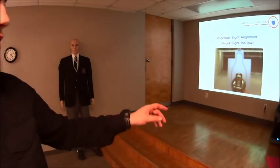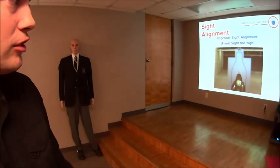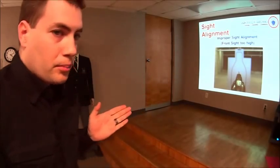Now, see the screen? These are some examples of how not to do it. This is what a lot of people do. They look over the rear sight and put the front sight on their target, not remembering that the bullet goes down the barrel. It doesn't just fly out of the front sight.